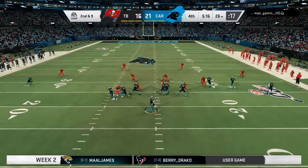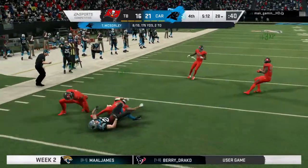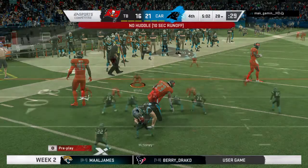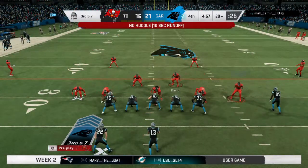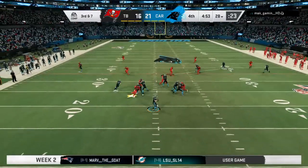Here's 2nd and 9 from the 26. Now McSorley gets this to his running back. It's Christian McCaffrey. The Panthers on 3rd down, they've hit 2 for 4 thus far. This is 3rd and 7.